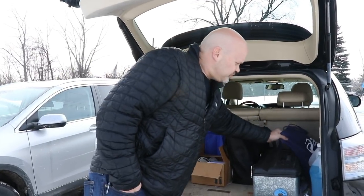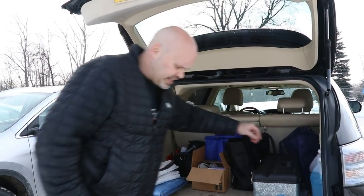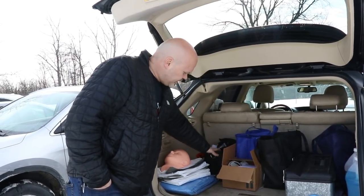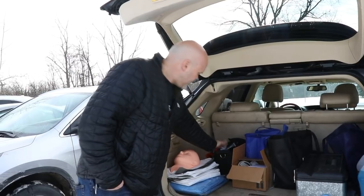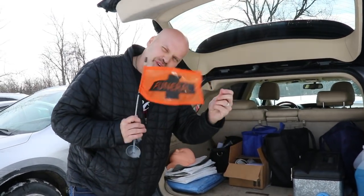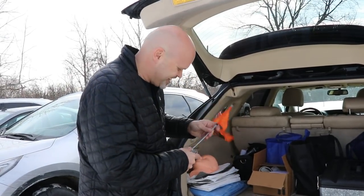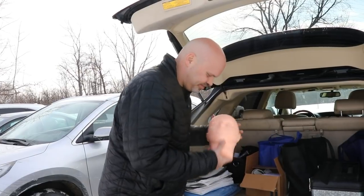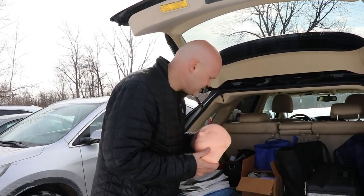This bag here has more little goodies, giveaways to the funeral homes, pens and such. And this is also a cosmetic kit here. And if I have to get away quick, I have my little funeral flag to let people know that I am on funeral service. Every trade embalmer needs one of these.